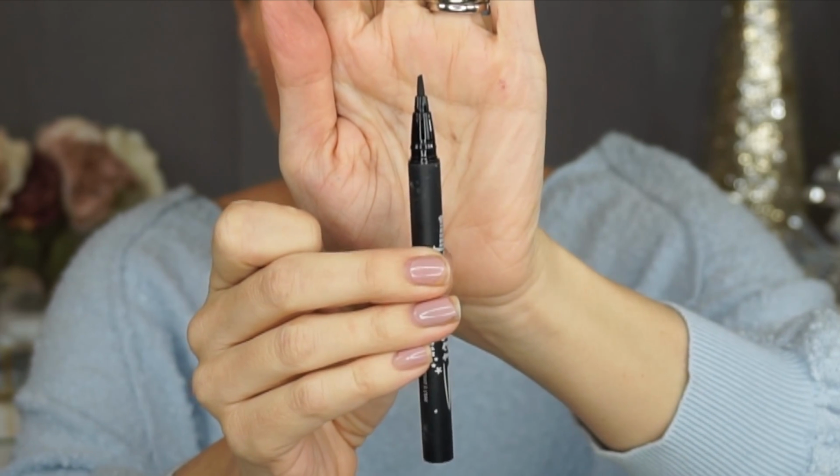For liquid liners, my favorites for the longest time have been from Kat Von D, the tattoo liners in either the black or the brown. But I've recently been using and loving the Dagger tattoo liner from Kat Von D. The tip of this is a little bit different. It's a tiny angled tip. Hopefully you can see what that looks like.